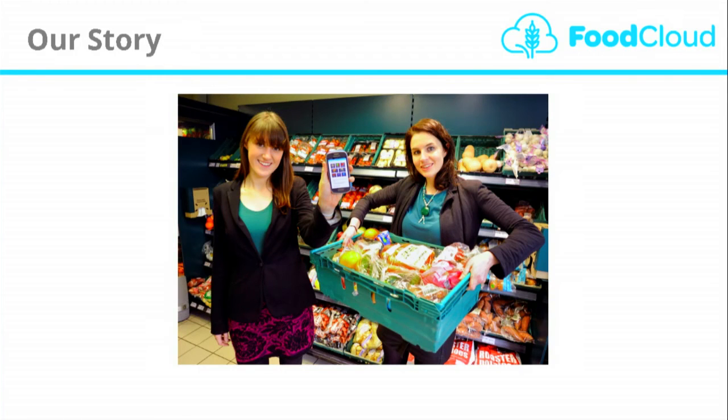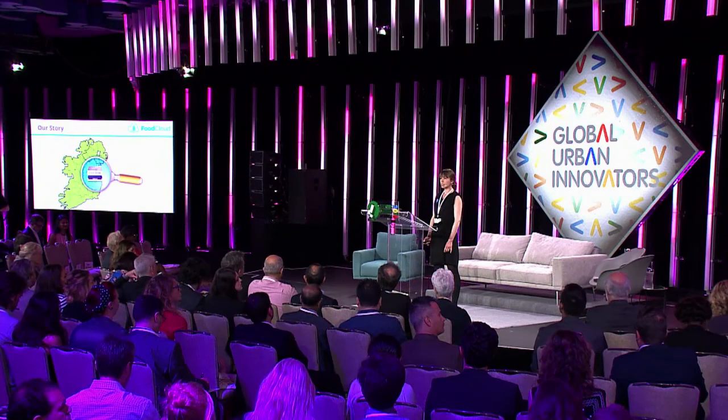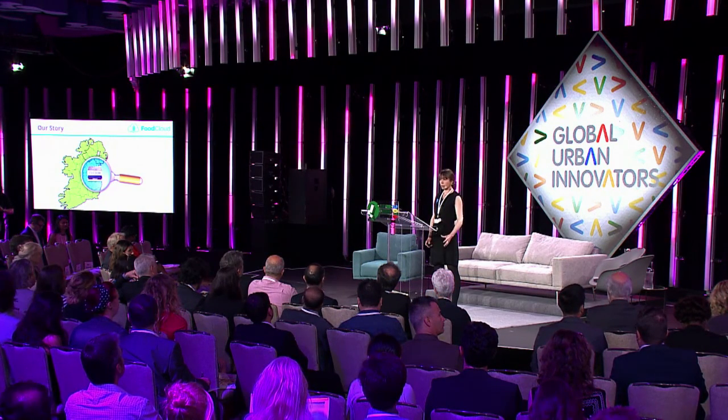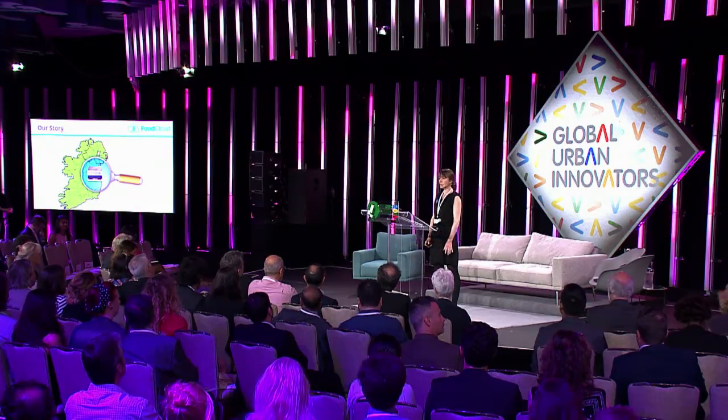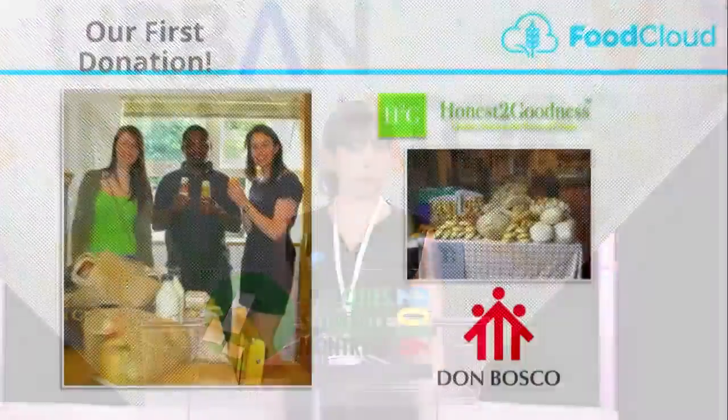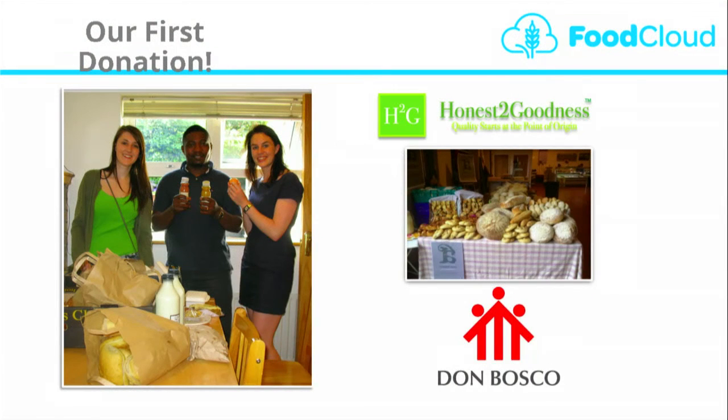So FoodCloud was founded in 2012 by a group of students. They bonded over a love of food and a hate of waste, and they decided to do something about it. At the time, there wasn't a huge amount of solutions in Ireland. There was one small food bank, and that was all the surplus food redistribution. So they wanted to change that. The first donation happened between a farmer's market and a local charity. It was done through phone calls and going down and physically collecting the food, which obviously is something that's not scalable.